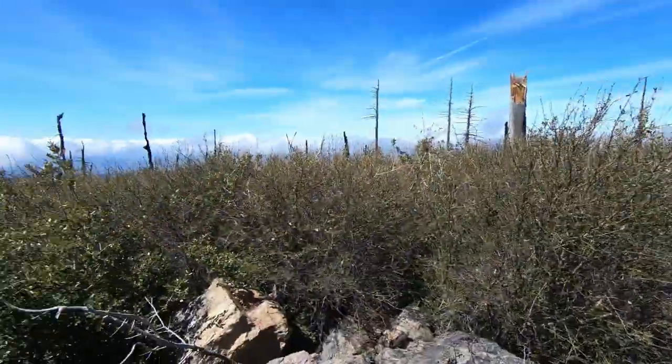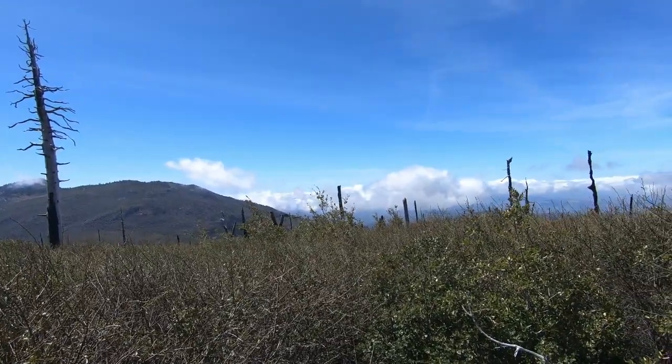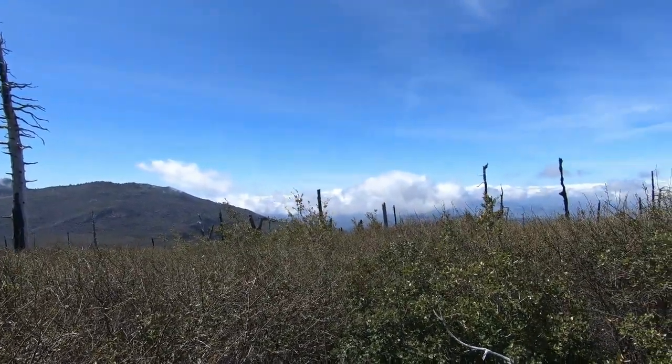Let's see if we can raise the guys on DMR, do a little testing here. Might be a little difficult just because I think Cuyamaca may be in our way. Again, this is so pretty. I'm going to turn the camera kind of to the right of Cuyamaca. Look at the way those clouds are coming up over there. It's just so pretty. Really something up here.